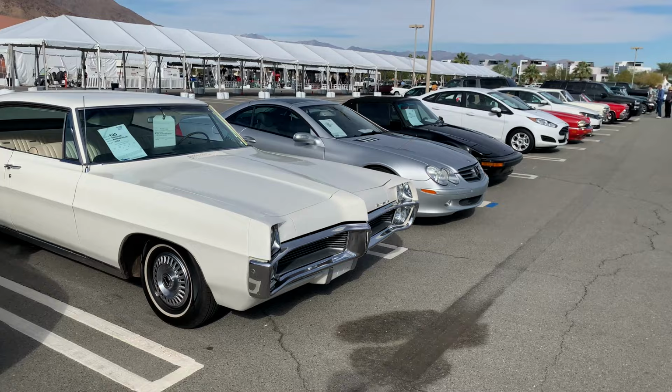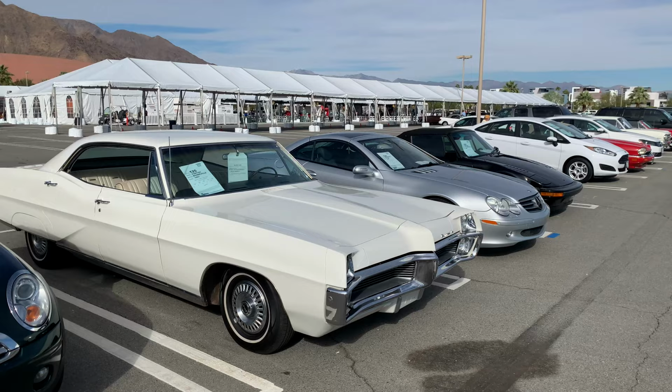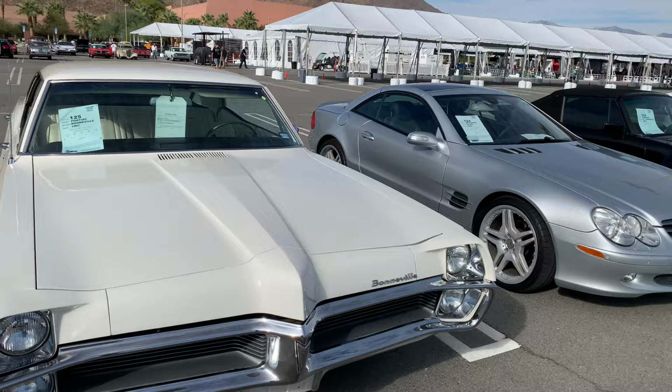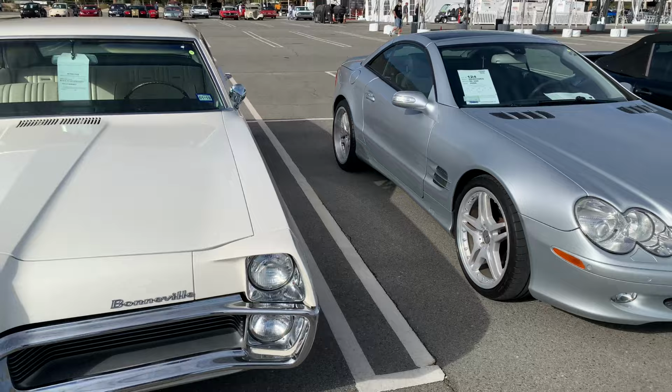All right, one of the things I really like about the McCormick's auction, it's not just high dollar stuff. Unfortunately, they do get a lot of these late model used cars, if you will, but they get a lot of really nice entry level classics, such as the 67 Bonneville. And this one's really cool. Actually, I had a 67 Electra 225, which this kind of reminds me of, that I sold here at the auction a few years back. I think I've sold about five or six cars at this auction. I've never bought anything here, though.